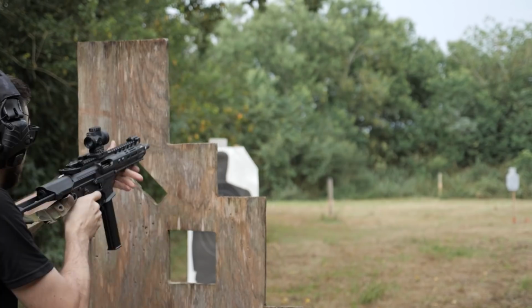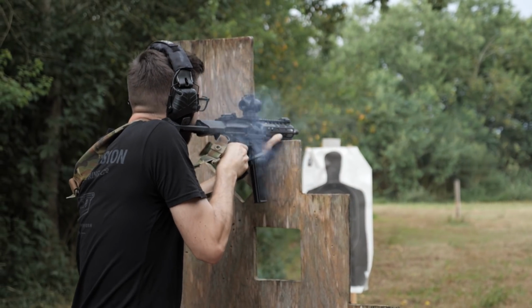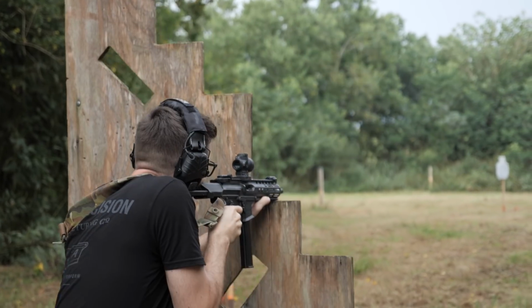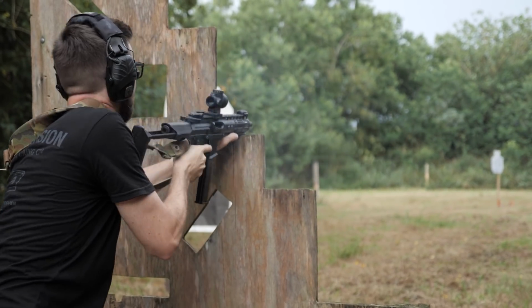And of course, with the barrel, you have Noveske's famous stainless steel barrel that's got the bead blast finish and the machined tri-lug adapter at the end of it. 8.5 inches long. Noveske is known for making some of the best barrels in the business, if not the best barrel in the business. So guys, that does it for the features.